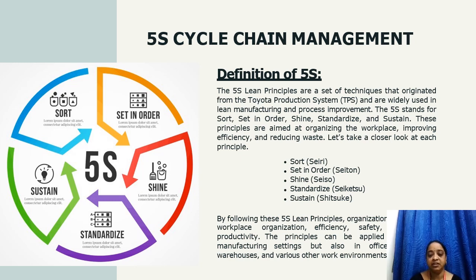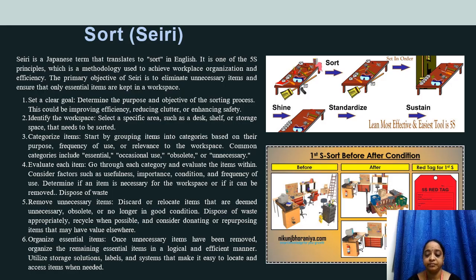In Japanese, we call them Seiri, Seiton, Seiso, Seiketsu, and Shitsuke. By following these 5S lean principles, workplace organization, efficiency, safety, and productivity can be increased, and the principles can be applied to all manufacturing settings, warehouses, and various other work environments.